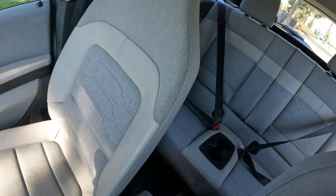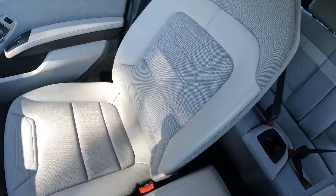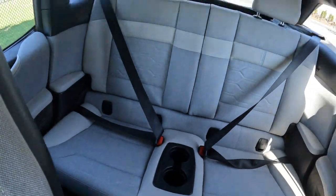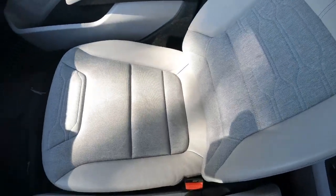And even though this is a pretty small vehicle, the way the packaging is, since it doesn't have an engine and drive shafts, it allows for a very spacious interior. I'm 6'2". I have lots of space in here, very, very comfortable. And the back seats aren't that bad either for such a small vehicle.